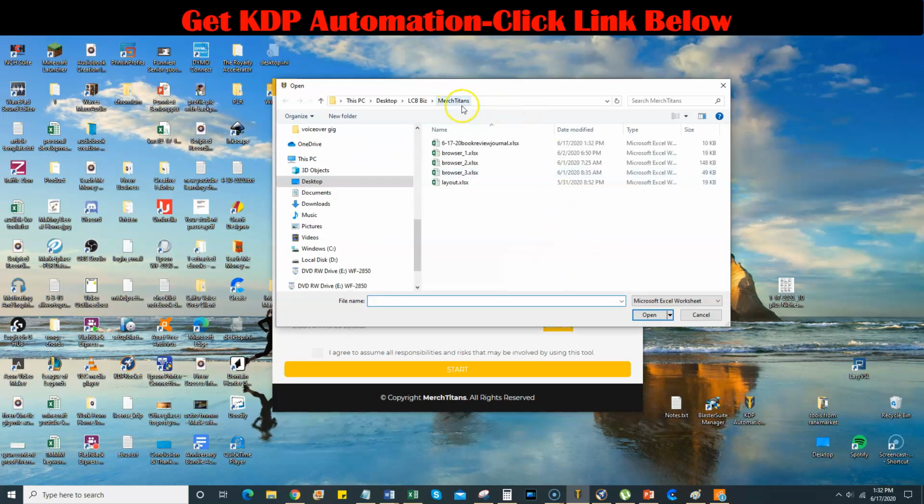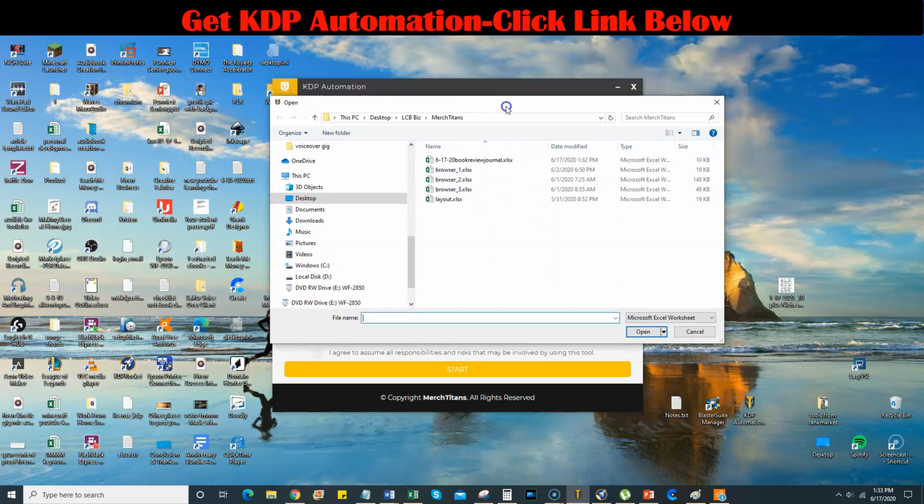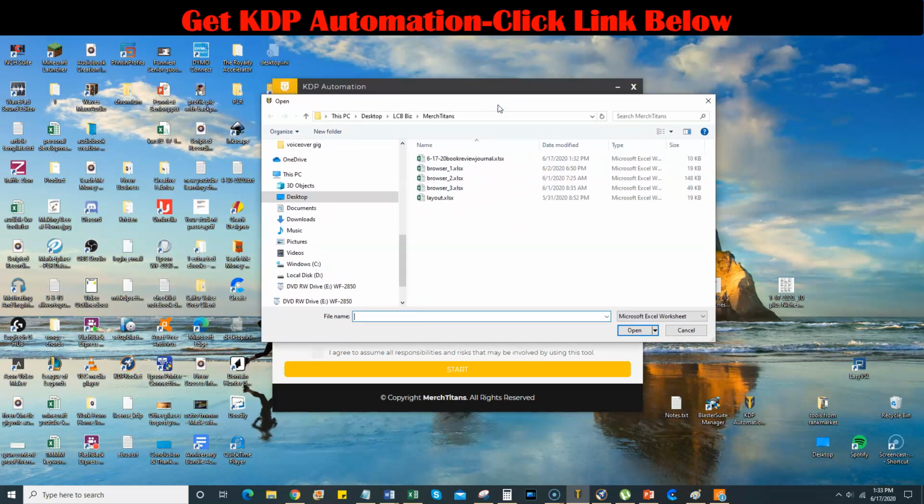It's going to take me to my Merch Titans folder that I've created. It's your choice how you want to keep track and stay organized with your uploading if you're using the tool. And you know what's cool about what I'm showing you right now? No one's really giving this information out. No one's showing you exactly how this software works and how you can use it the right way. Everybody's going to tell you no upload, no automation, don't do that. And really, I think they're just scared of doing this.